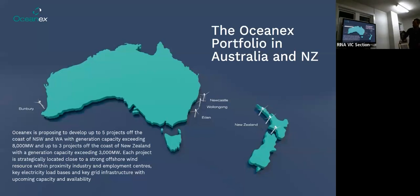At the moment, as I said, we're focusing on Newcastle. After South Gippsland, Newcastle's the first cab off the rank, hopefully with a declared area later this year. Wollongong in the Illawarra area after that. We have a project in Eden, which is a bit further south, on the south coast of New South Wales. It's challenging from a grid perspective, but has a very good wind resource. And then looking to Bunbury and New Zealand, they're fixed bottom projects, a bit different technology. But ultimately, a pipeline of well over 10 gigawatts when you add it all up, which is quite exciting.